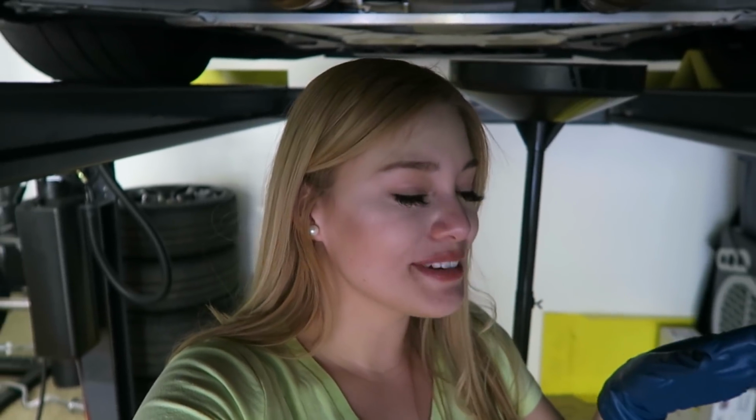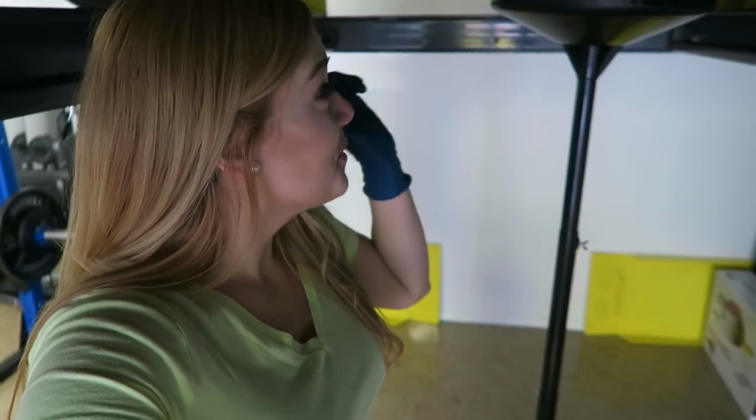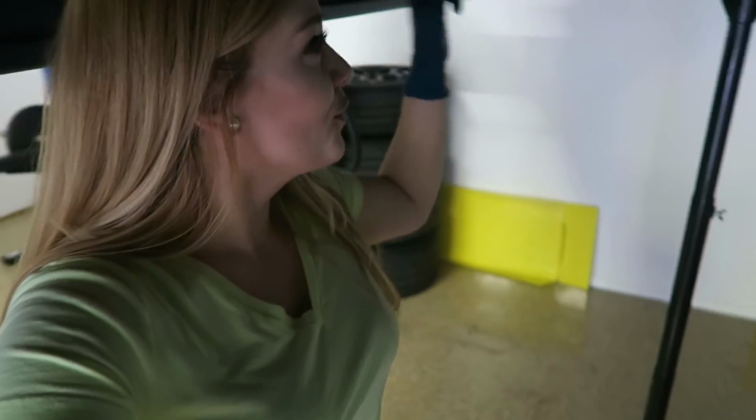I remember last time I did the oil change, I was wearing a white shirt and you guys were like, wow, props to you because you didn't get any oil on your shirt. But not today, obviously. It happens to the best of us, but the show must go on. So I'm going to go ahead and put the oil drain plug back on and clean this up and then remove the oil filter.